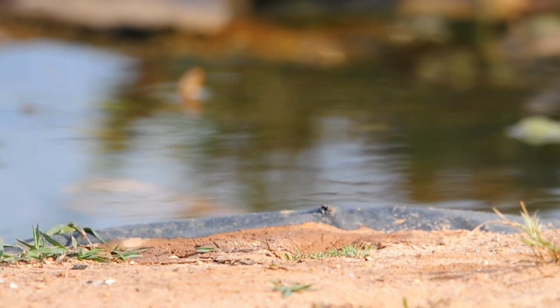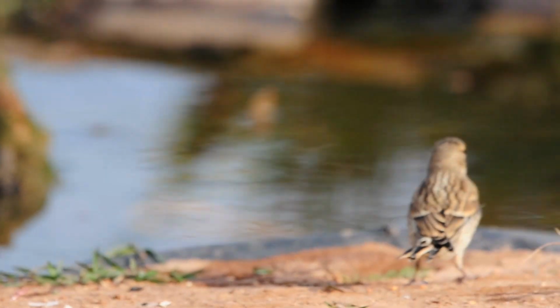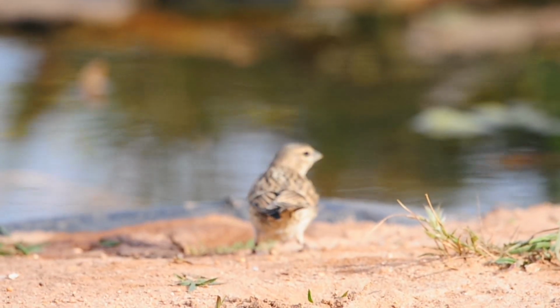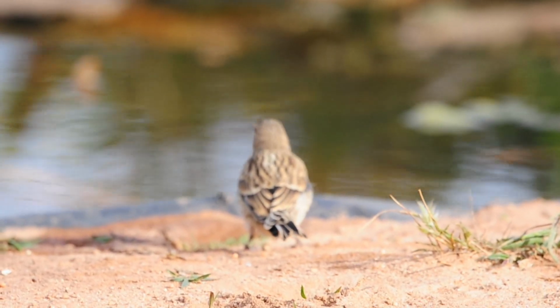Let's see what happens today. Maybe we have some of the babies coming in from some of the birds. As I said, here's one of the babies. This is one of the baby linnets. You can tell by the fluffy head and things. And it's chirping away, asking for food all the time. It's not singing yet.